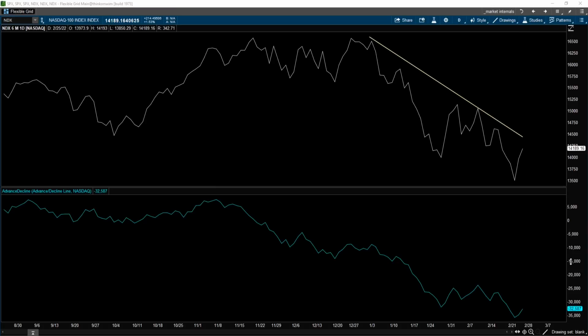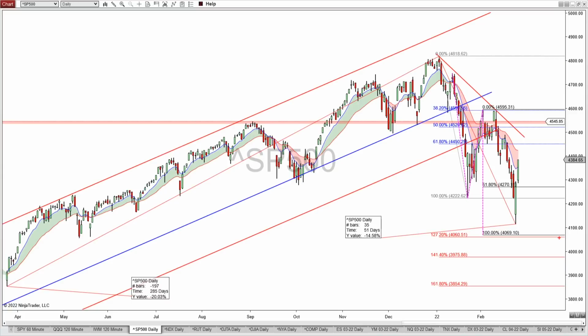Similarly to the New York Stock Exchange cumulative AD line, the Nasdaq cumulative AD line also did not show any divergence. Now let's take a look at the price action from the indexes and see what they are telling us. Starting off with the S&P 500, on Thursday, the low brought the index down to minus 14.5% from its all-time high.